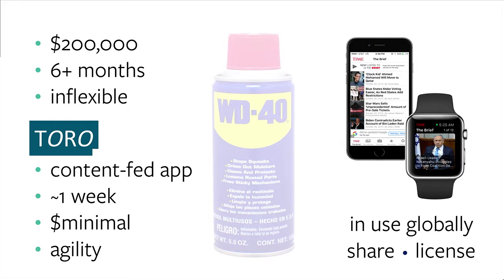And Time has a good number of brands that are very successful. Sports Illustrated, People, Time, Fortune, Southern Living. They're the whales. But then there's a portfolio of a very long tail where there just isn't the money to invest in building mobile applications. So our challenge was, how do we get this faster?